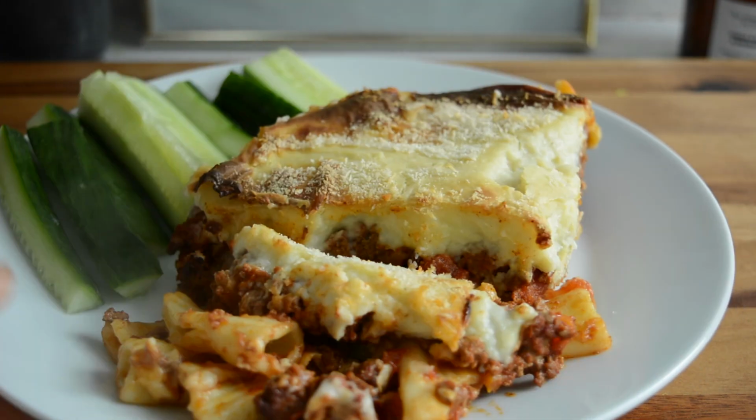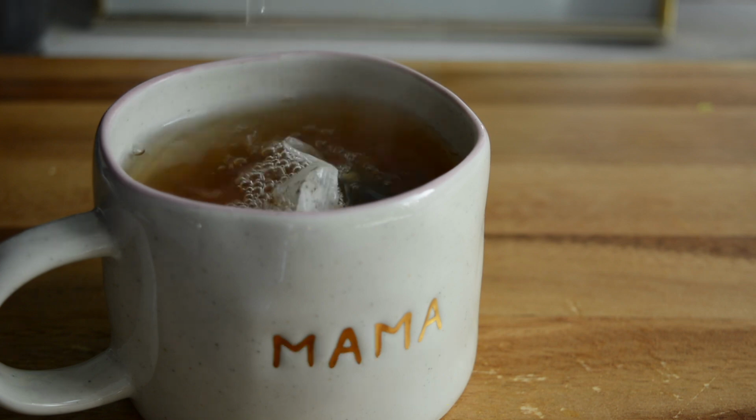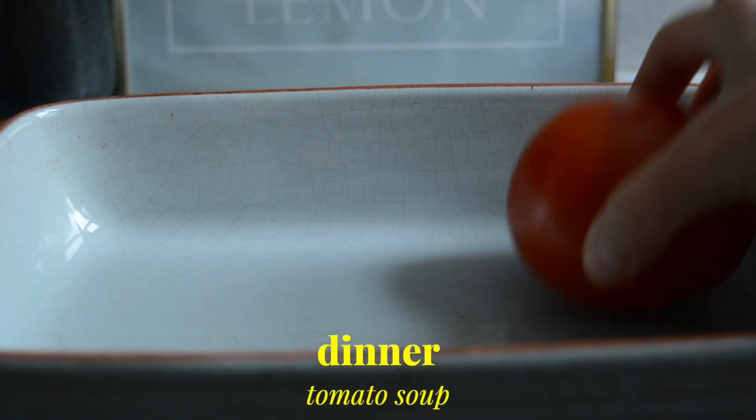I love having leftovers as you get to have a lovely meal with minimum effort, so I always cook in big batches. And my usual treat after lunch today, I'm having some English breakfast tea and a dark chocolate digestive. Let me know in the comments, by the way, what's your favorite biscuit? I'd love to hear your faves.